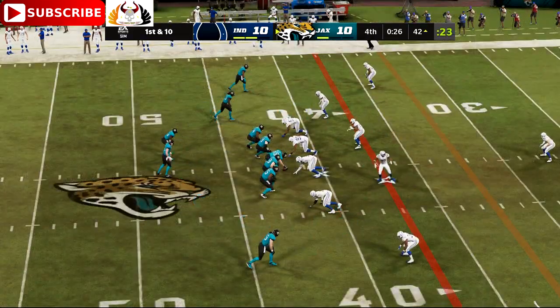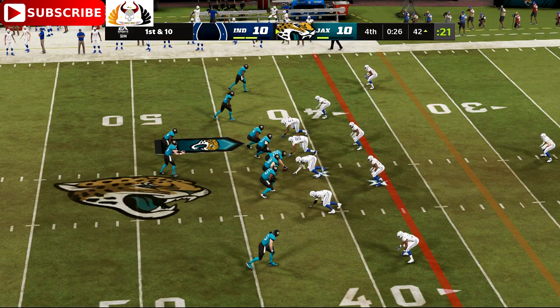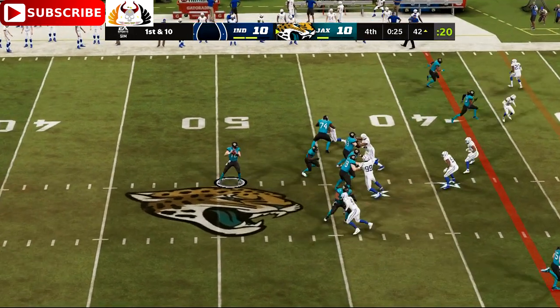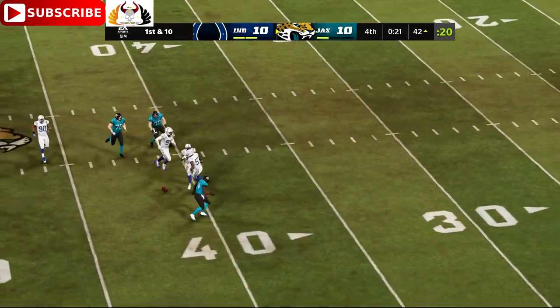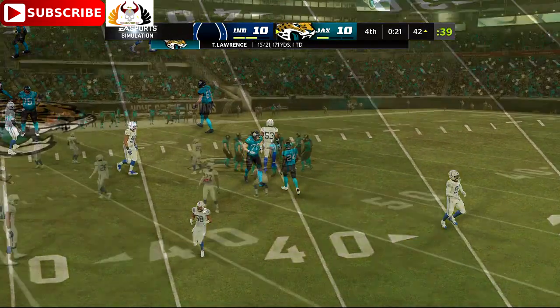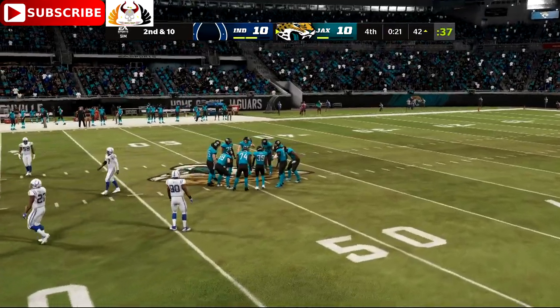Back-to-back good plays have them on the move on first down. Now Lawrence. And this will be incomplete. Physical play on the football there, and it's second down.